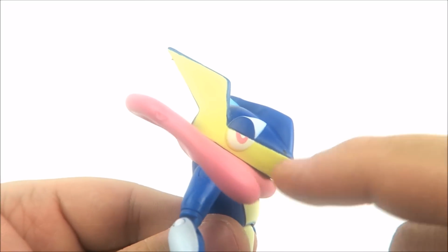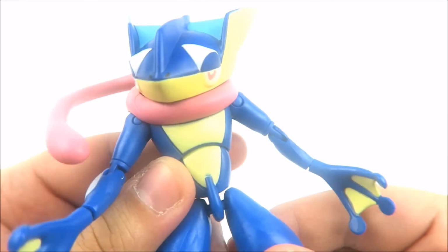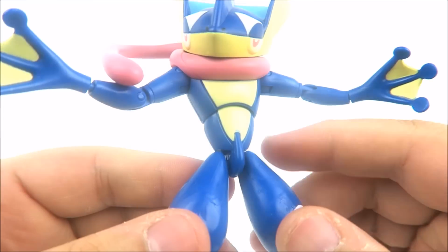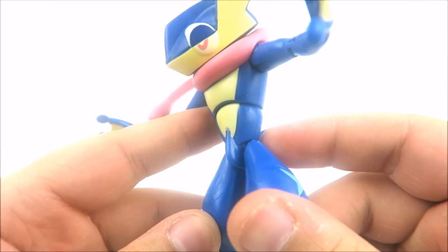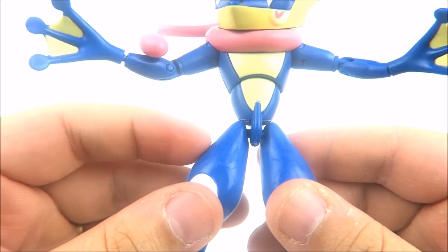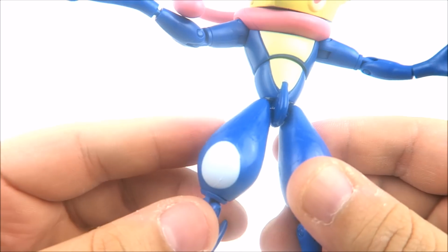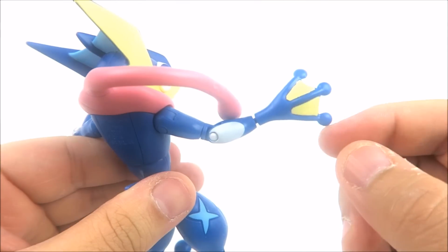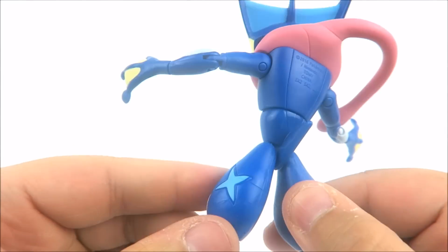And they did use the same color pink that they used for his tongue at the center of his eyes. You got little touches of white here, just a very cool character design of Greninja. You got some more yellow at the front of his torso, and his upper torso and his arms are done in that glossy plastic, which differentiates from the lower legs. You can see his blue should be the same color as his torso, but it is much lighter. We do have some more yellow at the webbing of his fingers, and you can see how nicely sculpted those fingers are. Some more touches of white by his forearm.